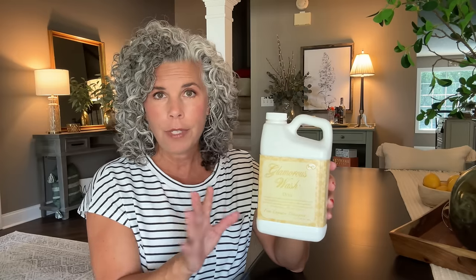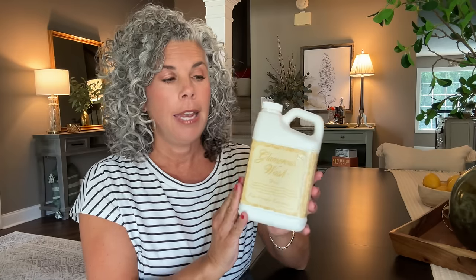If you've never used this before, the first time you do it, just use a little. I know it is expensive. I know, but it is so worth every penny. You are going to love this. Now, there are lots of scents made by Glamorous Wash. I've only tried the Diva. I'm not willing to even smell the other scents because I love Diva so much.